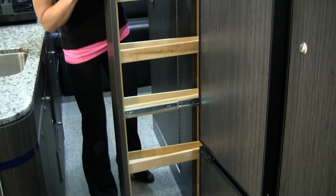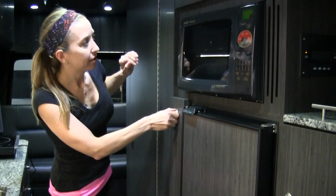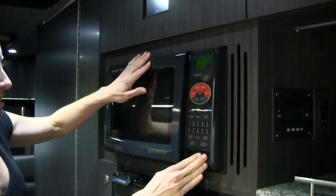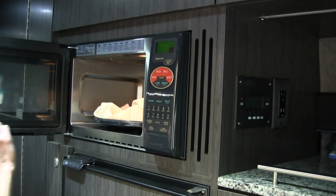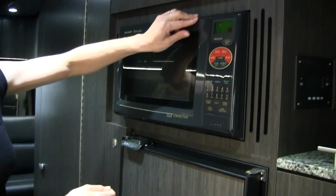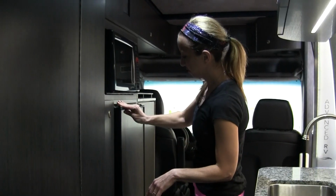And it was actually kind of angled. I don't know if you can pick that up here, but it was angled because they angled that whole wall of cabinets to make it look a little more spacious. Yeah, and it actually did. It worked. Microwave. Is that a convection? It was. It's a convection microwave. Awesome. Yeah.